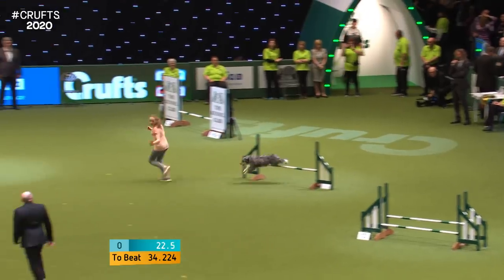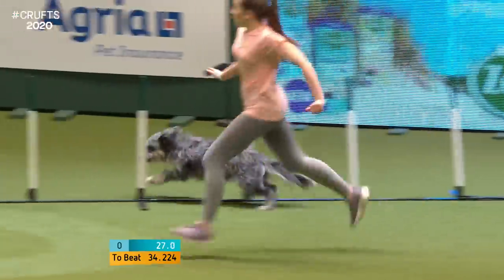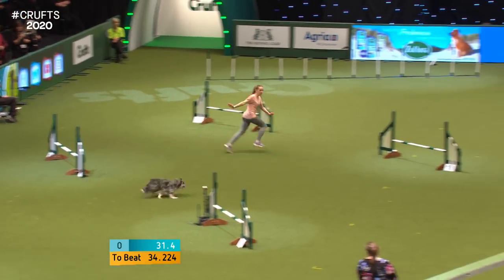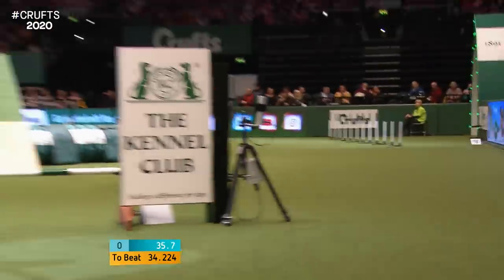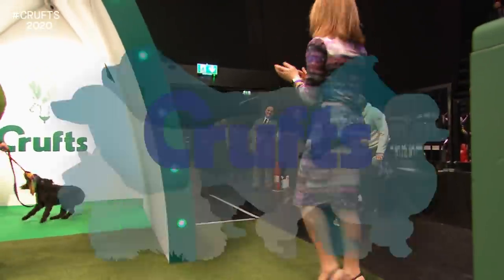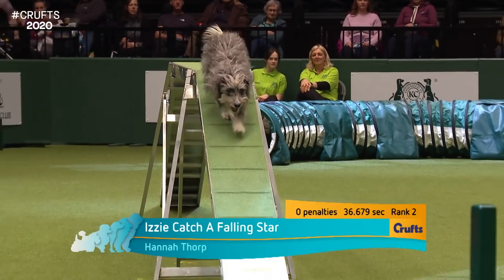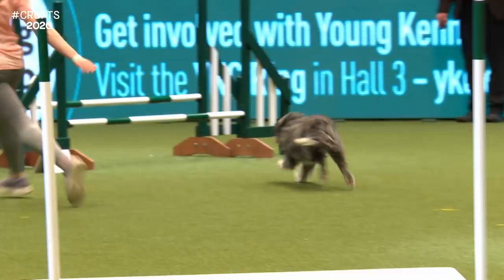Dog walk is good. Just clipped that fence, stayed intact, though. So fast through the tunnel. This is really good. Just a bit of hesitation, but turning now. The A-frame ahead of her. And up over the last one as well. Clear. 36.6 for Hannah and for Izzy. Second place as it stands. Well done, Hannah. Very, very nice round here. Beautifully handled. Kept your composure, your concentration. And hopefully that's going to put you into the final.